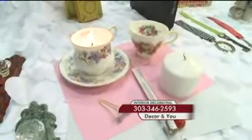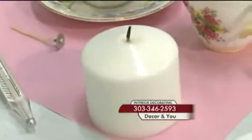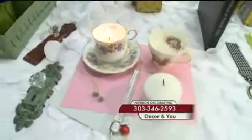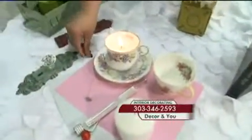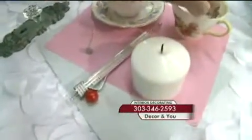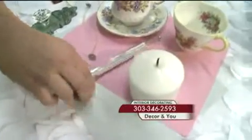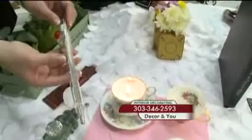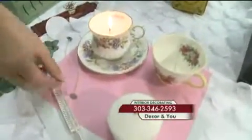You always have candles that aren't used up 100%. So what you do, these are the things that you need. You need the wick, which is this one, and of course your saucers and your teacups. But you also have to have a thermometer, because it's important to make sure that you're melting the wax at the right temperature, and it's 185 degrees. And how you do that, you have two containers. You get a pot, fill it with water, and put another empty pot where you put the wax to melt.